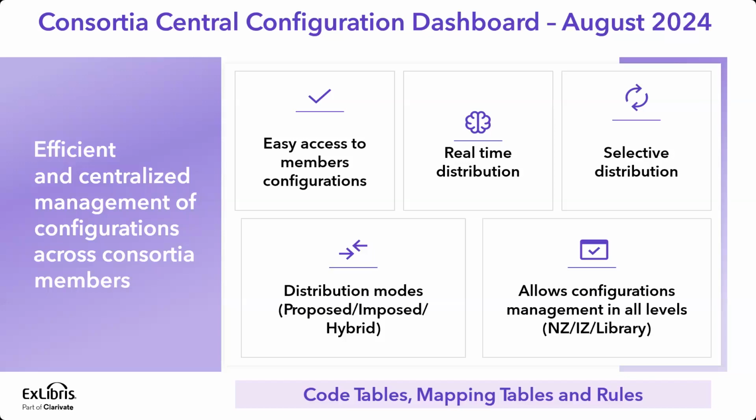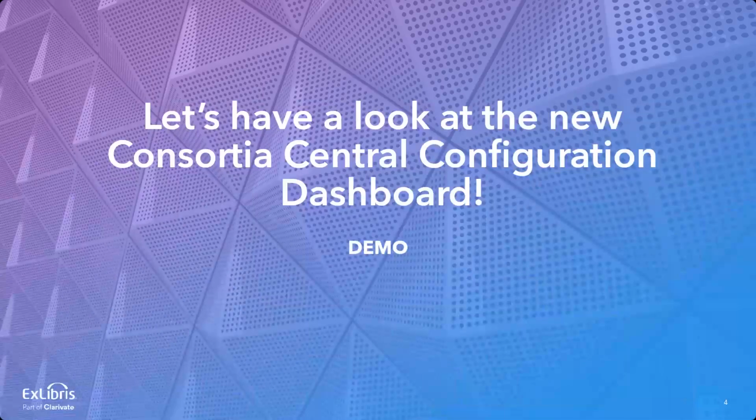And finally, when you're using that new dashboard, we are allowing access to manage configurations in all levels, meaning network zone, institution zone, and even library level configurations within the institutions. And everything will be in the demo that we are going to present right now.